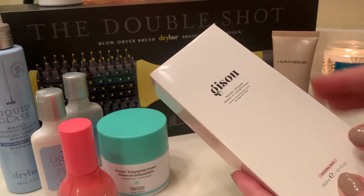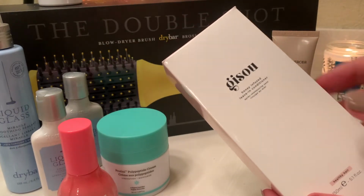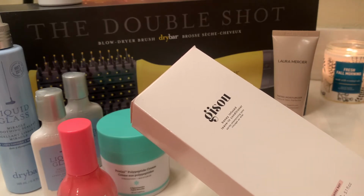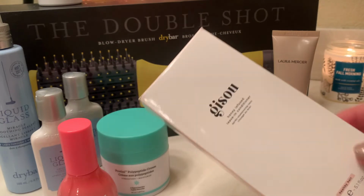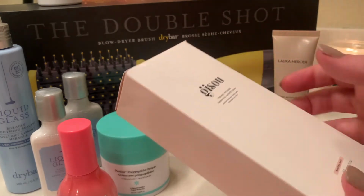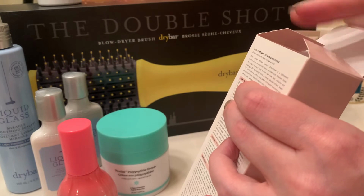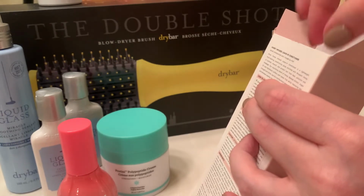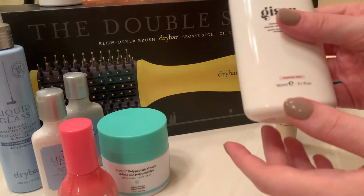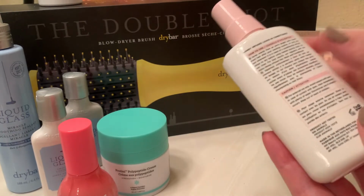As far as hair products go, from Sephora, I also picked up, and I believe I'm pronouncing this correctly, but I could be wrong. If it is indeed French, I believe it's Jisoo. Honey-infused leave-in conditioner, and I really like the simplicity of this packaging. I also like the simplicity of the bottle. Very minimalist.